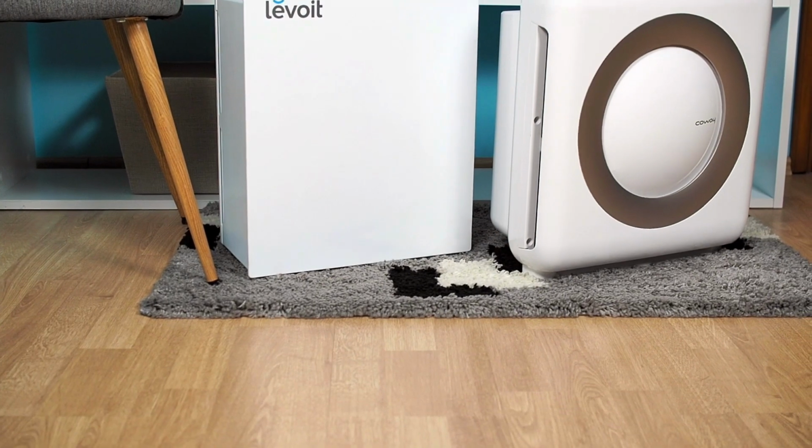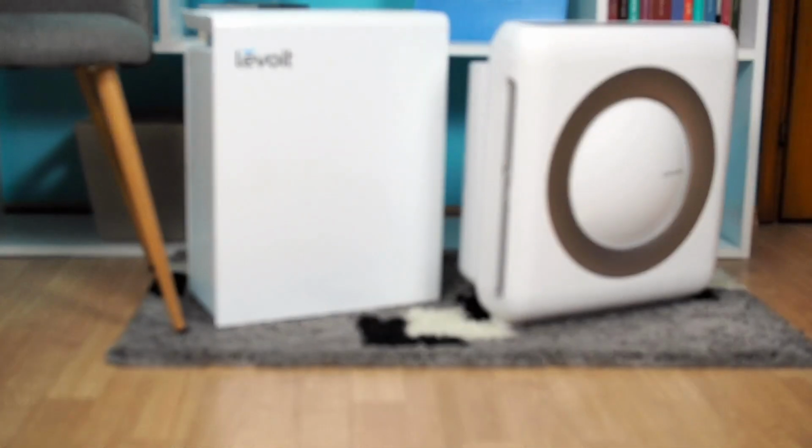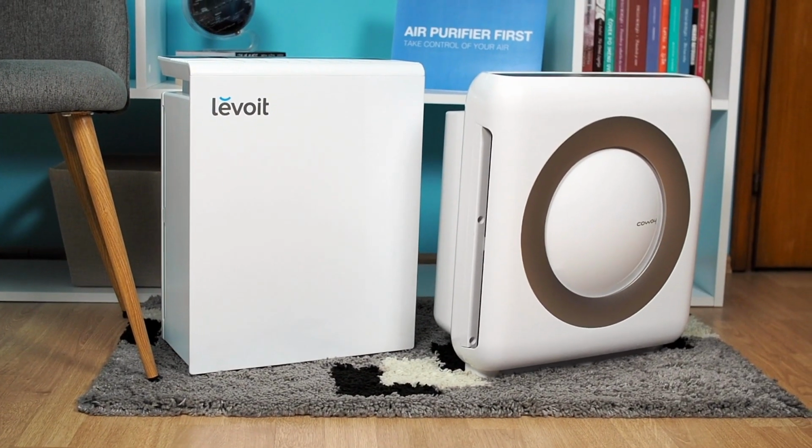Size and dimensions are not that much different, and these two devices will occupy almost the same footprint.